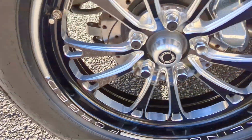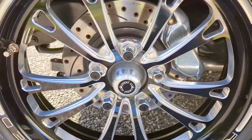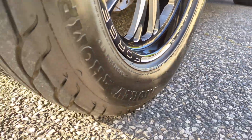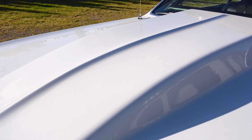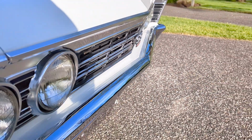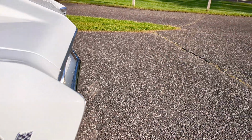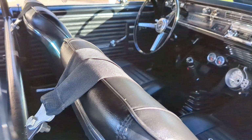Wilwood disc brakes up front. Looks like a polished caliper. And these are all also Mickey's up front. You know right away by that tread. Fiberglass cowl hood. New. Very special car. Certified cage.